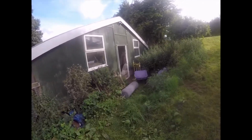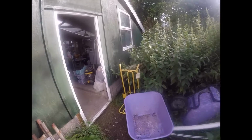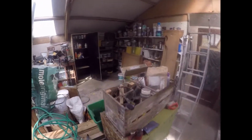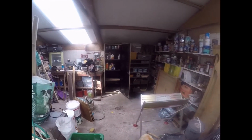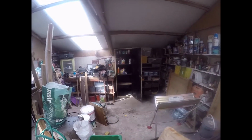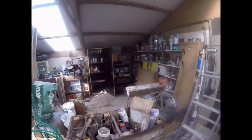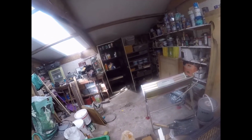It was abandoned and very decrepit, and we put a new roof on it and it's dried out, and here we have the shelves out of the old shed, the cupboard out of the old shed, and all sorts of other things getting organised. So it's the end of day 2.